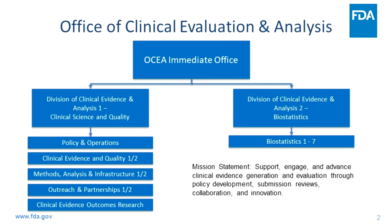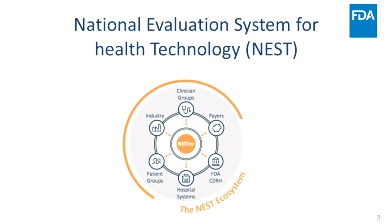We also provide policy and program support to other parts of CDRH's Office of Product Evaluation and Quality regarding clinical trials, biostatistics, real-world evidence, epidemiological analysis, and outreach in collaboration with hospitals and other external stakeholders. In addition, consistent with our MDUFA 4 commitments, FDA is collaborating with medical device stakeholders to build the National Evaluation System for Health Technology, or NEST for short.